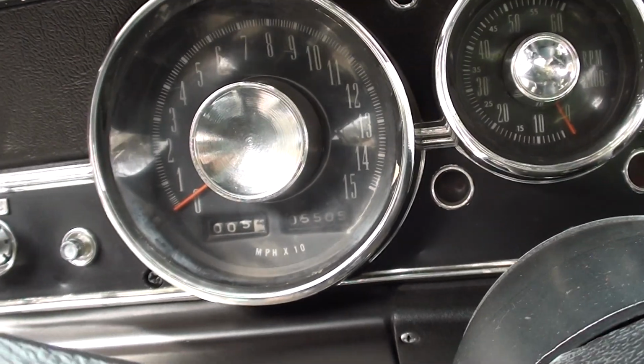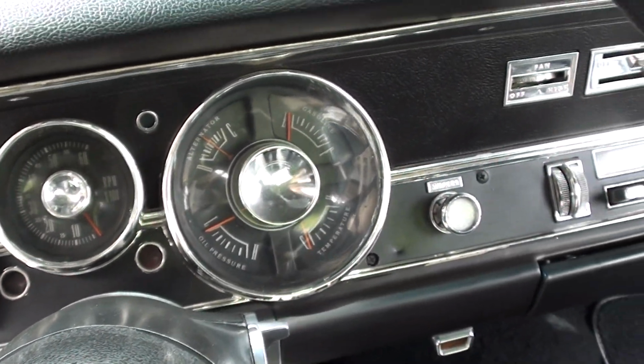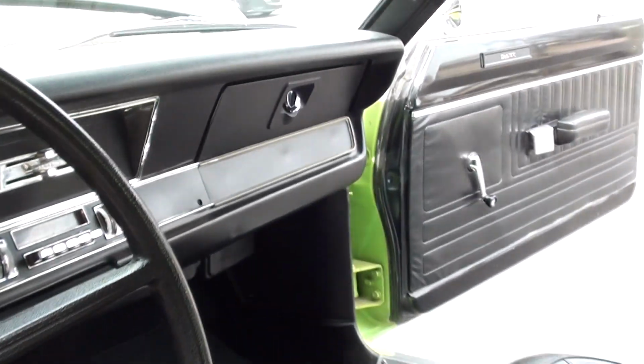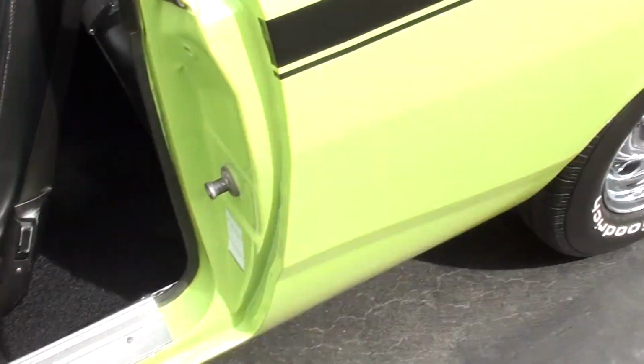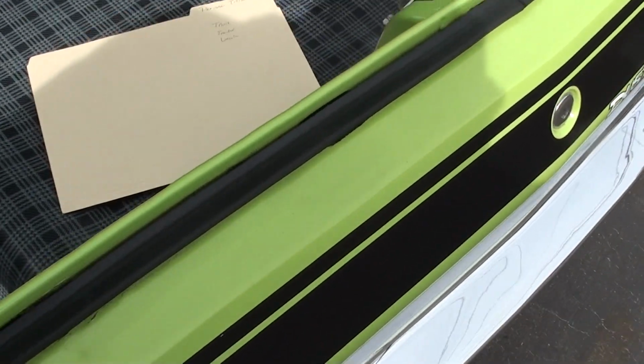Factory tach and gauge car, 5,505 on your odometer there. Factory tach and gauge car, I thought that was pretty cool. Factory AM radio, it's got the Hurst shifter. Original owner's manuals in the glove box. It's a Flowmaster dual exhaust. It's got an 8 3/4 with a 3.23 Sure Grip.